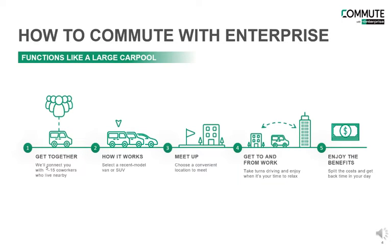But what is van pooling? Think of large carpools of people commuting together. What we do is we match up anywhere from 5 to 15 employees commuting to a facility on a daily basis. We match them up based off where they live as well as working the same shift. We work with each individual group to determine what's going to be the best size vehicle, whether it's a new model minivan, SUV, or transit van. We work with each group individually to determine what's going to work best.